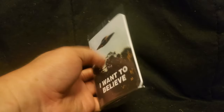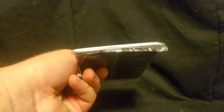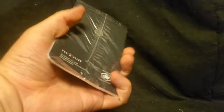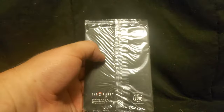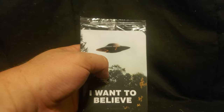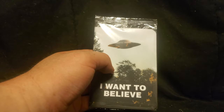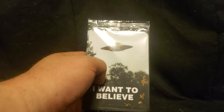And finally, an X-Files I Want to Believe. I'm guessing this is just a little sketch pad. It's sealed in plastic, so I'm not going to open it up. 2018 X-Files, just a little tiny pocket notebook from what it looks like. And, well, if you like the X-Files and you like writing stuff down in X-Files themed notebooks, then here you go.